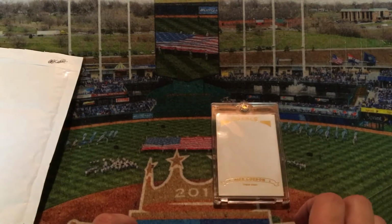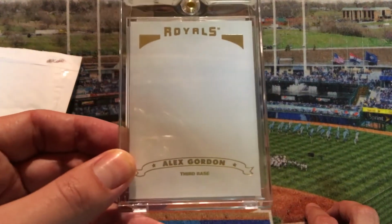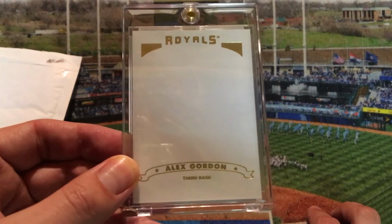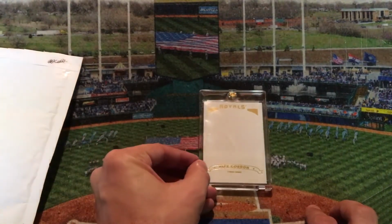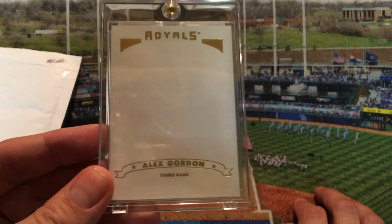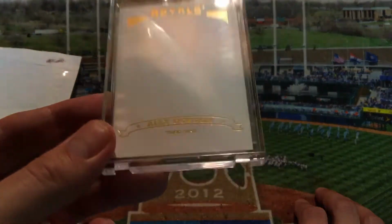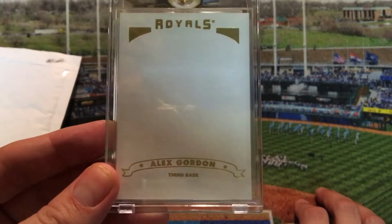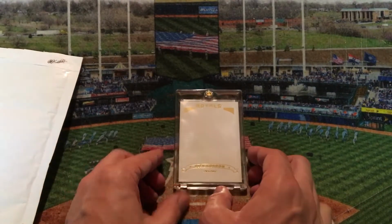I didn't know anything about it, but I went home and looked some stuff up. About the same time I was looking for those Alex Gordon cards on eBay, and it was convenient that it happened to be in my area. So that is one of the versions. This, I think, is version C, I want to say. There's another one like this that I don't have yet, that instead of the gold font is just silver. I don't have the silver one yet, but maybe at some point I'll find that.